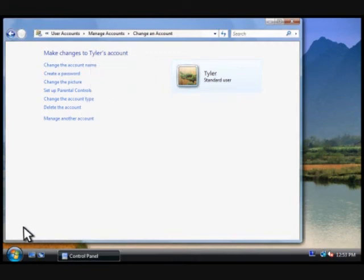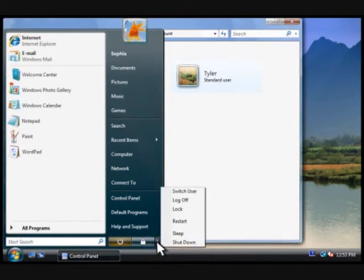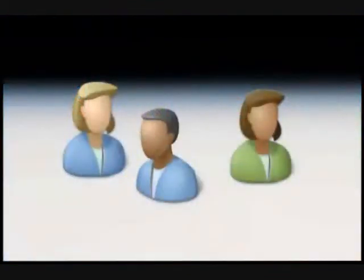When another person wants to use the computer, you'll need to switch to a different account. To switch accounts, you click here on the Start menu, and then click Switch User. If you don't see this option, click Log Off instead. Back on the welcome screen, you can choose a different account. Here you can see the account we just created. Now you know the basics of working with user accounts.